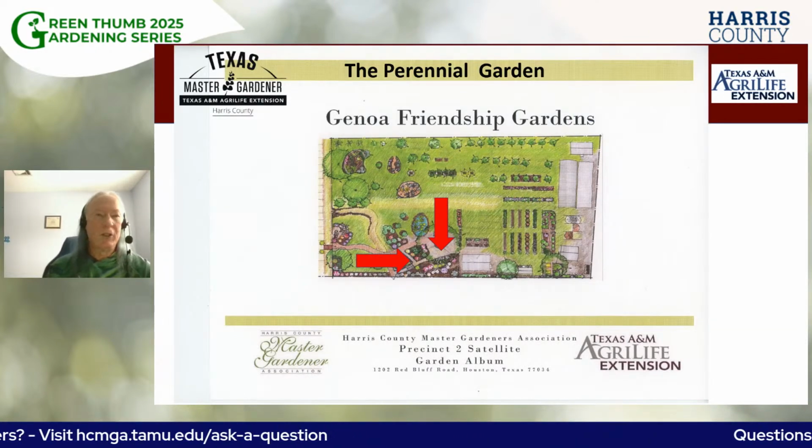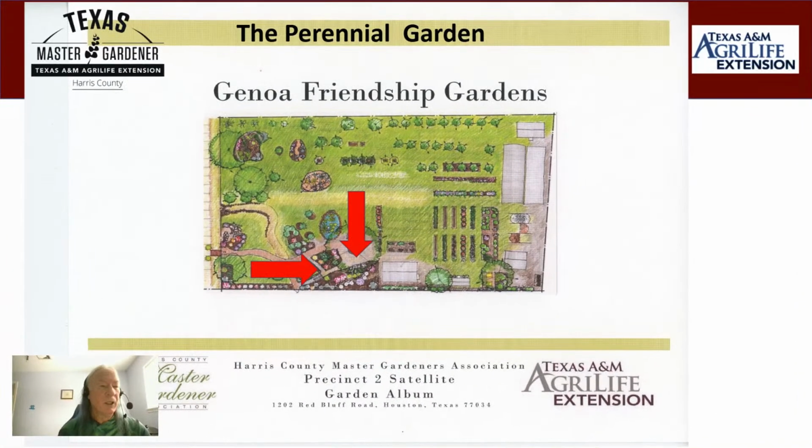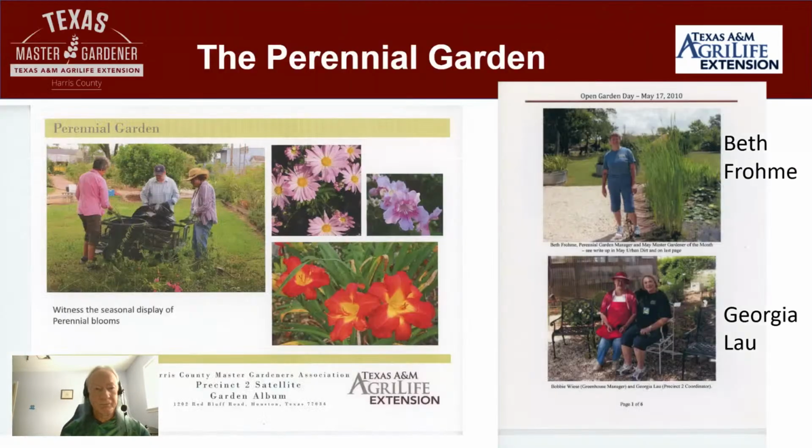Next, we have our perennial garden. The perennial garden was initially a low-maintenance garden. No sprays were used and very little fertilizer is added. Initially, the garden was planted with donated perennials. However, it evolved into a teaching demonstration garden as perennials from our plant sales were added and information signs installed. Beth Fromm on the upper right-hand side helped to build and maintain the perennial bed for many years.